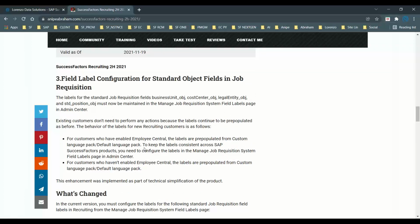The third one is the field label configuration for standard object fields in a job requisition. The standard job requisition fields are the business unit object, cost center object, legal entity object, and standard position object. Now you have to maintain the labels directly from the Manage Job Requisition System Fields page via Admin Center. With this enhancement, all the existing customers who have already implemented don't need to perform any other actions because the labels are going to be pre-populated like earlier.